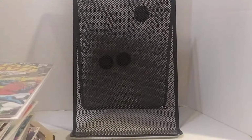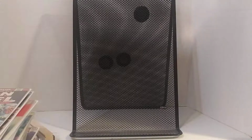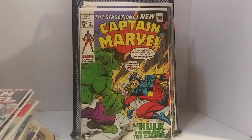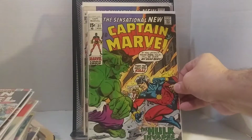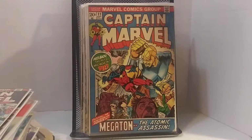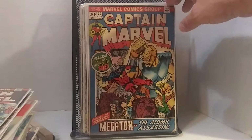Okay, let's get another stack. Classic cover right there, number 21. And as my buddy Dr. Silver Age would say, going against old Jaws. There's another copy. Number 22, and this starts the picture frame covers that I love so much. And I think that's like the last Gil Kane issue with art on the interior, if I'm not mistaken.